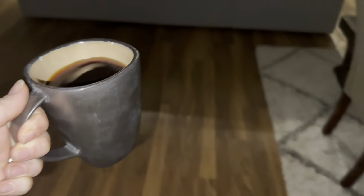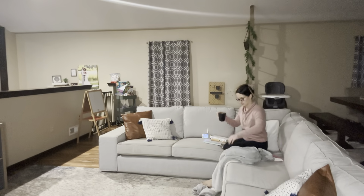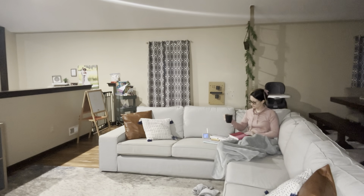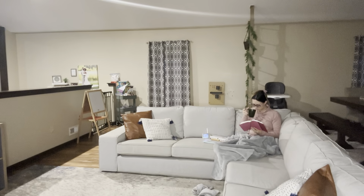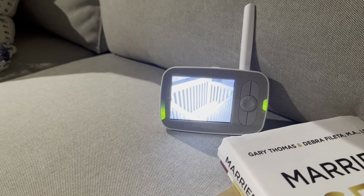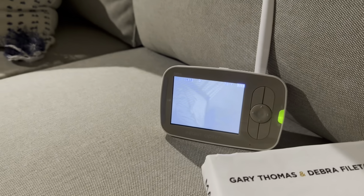And by the time all of that is done, I am grabbing my coffee and heading to the couch to finally do my Bible time and prayer time. This typically happens around 6:30. I like to do a read-the-Bible-in-a-year plan. So here you will see my chronological Bible reading plan, and I will just mark out whenever I'm done with that day's reading to keep track of it.